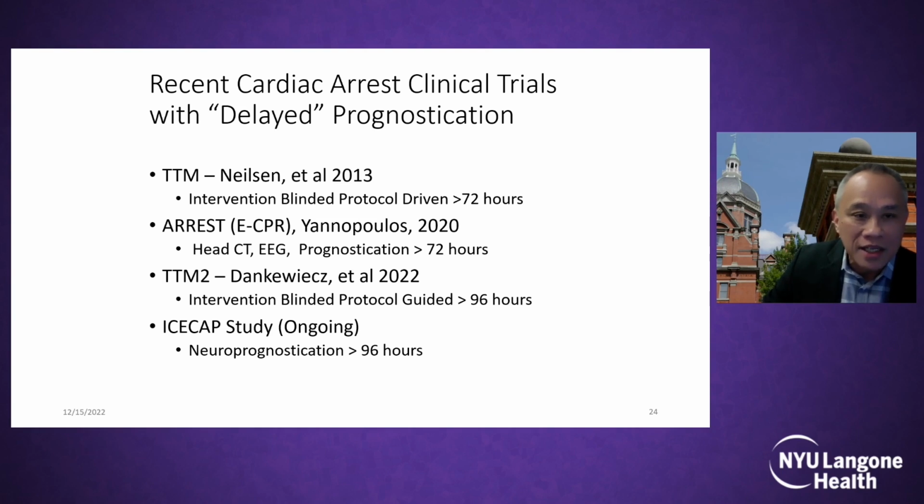Because when you look at the Nielsen study, they actually had a moratorium of prognostication and withdrawal of care for at least 72 hours. The ARREST study with ECPR, Demetris Yannopoulos' study, also had a 72-hour moratorium. And then the TTM2 study, they waited for 96 hours. So the ISCAP study, just to match this, we now actually protocolize no prognostication and active aggressive critical care for post-cardiac arrest up to 96 hours.